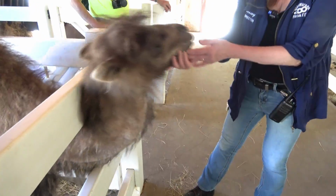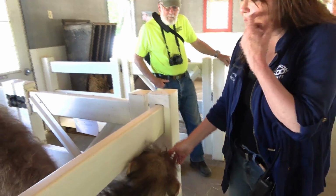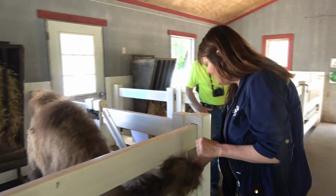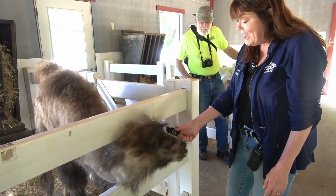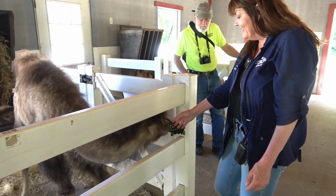We want babies to stay with mom for many reasons, the proper milk being the main thing. But when you do have to bottle raise, it's our responsibility to do that. And he'll be getting a bottle here in a few minutes.